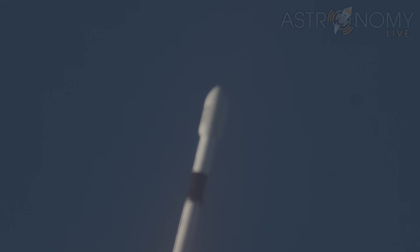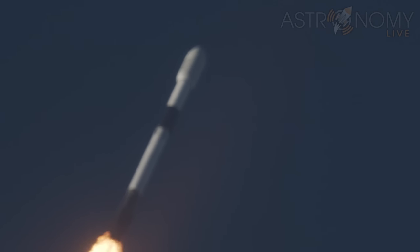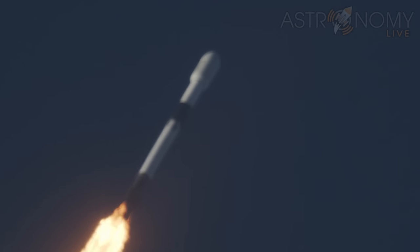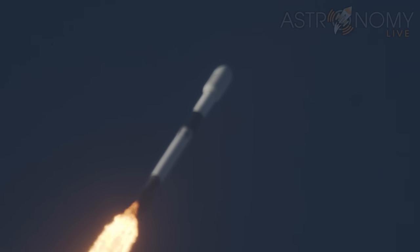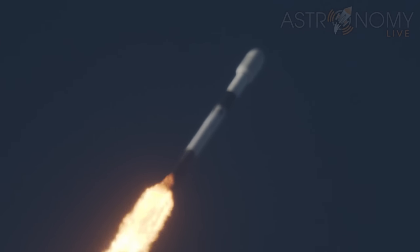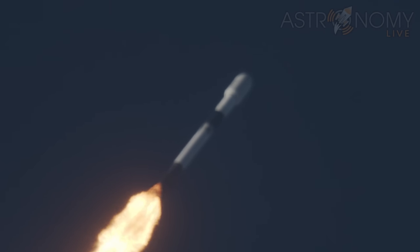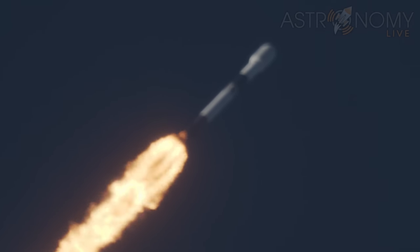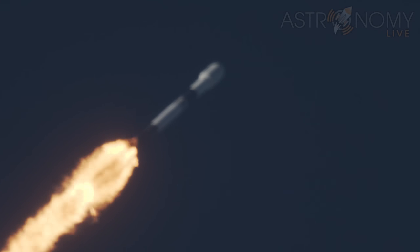So we are beginning to throttle down the engines on the first stage to prepare for a period known as Max Q. During this period, the vehicle is going to experience the highest amount of aerodynamic stresses. Vehicle supersonic. And there was Max Q. So the engines are coming back up to full power. We have three events coming up in quick succession in about a minute.